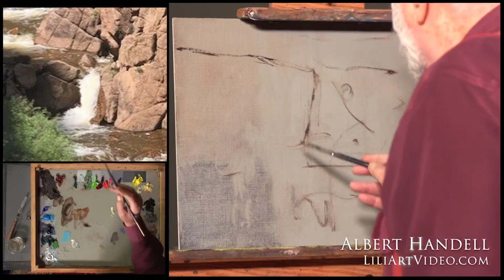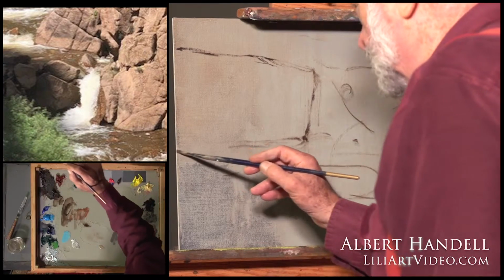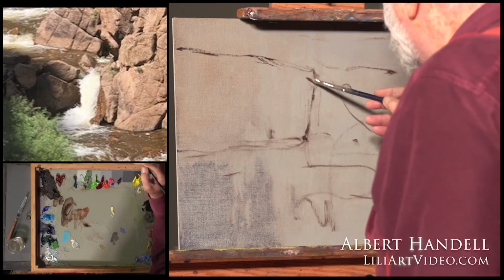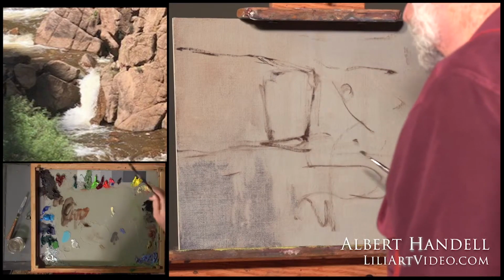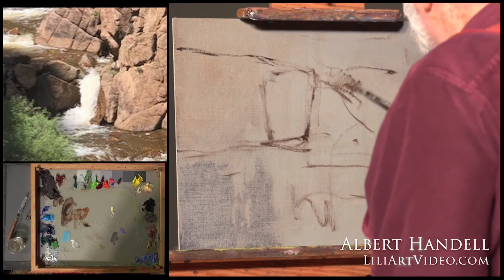Let's get a little bit more. And let's get the base of this and go all the way out. And there's, I guess, a major rock right here, and I guess this will be my center of interest.